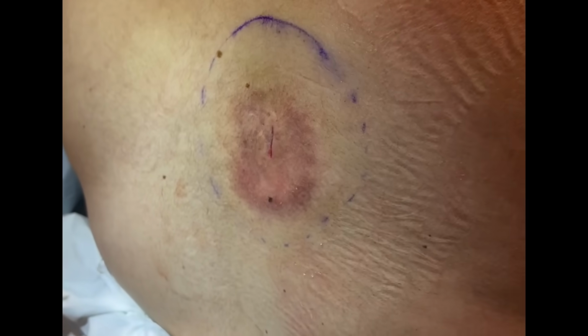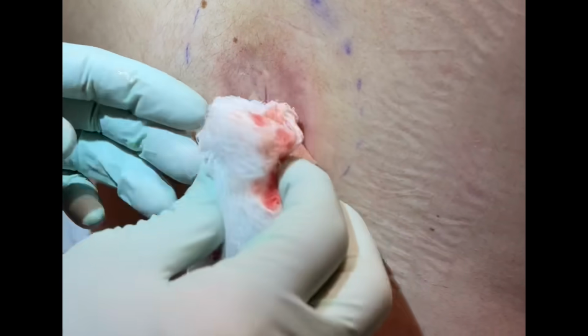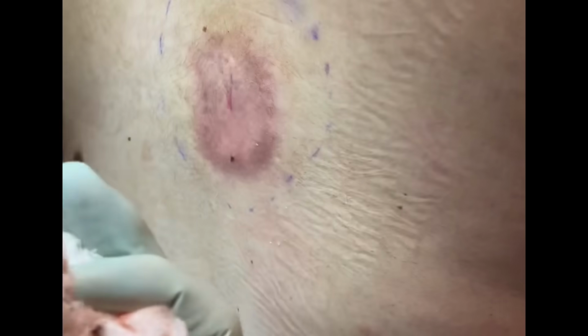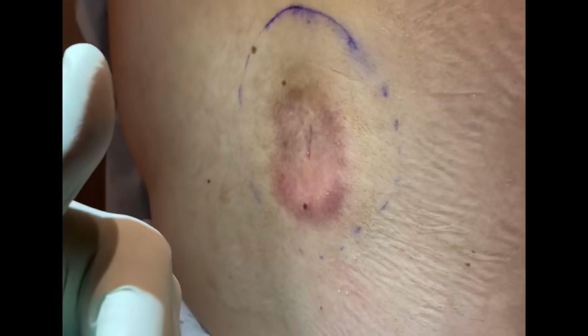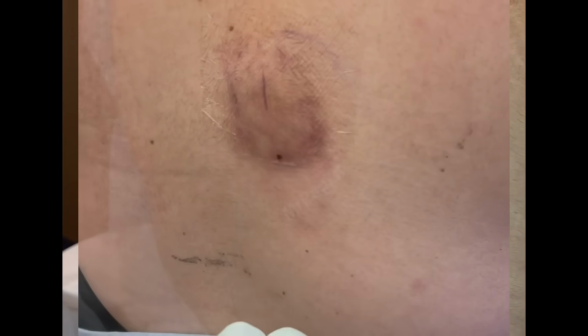Some people would pack that again. I'm not going to pack it again. The pressure should close the pocket, because sometimes when we have that packing in there, it kind of pushes it out and makes it a pocket. I want to press down on that pocket as it heals this time. So that's good. Thanks for popping by. That's it, and we'll see her in a week.